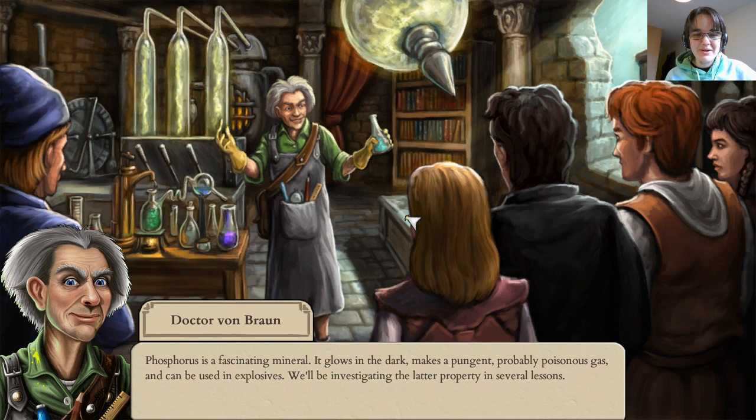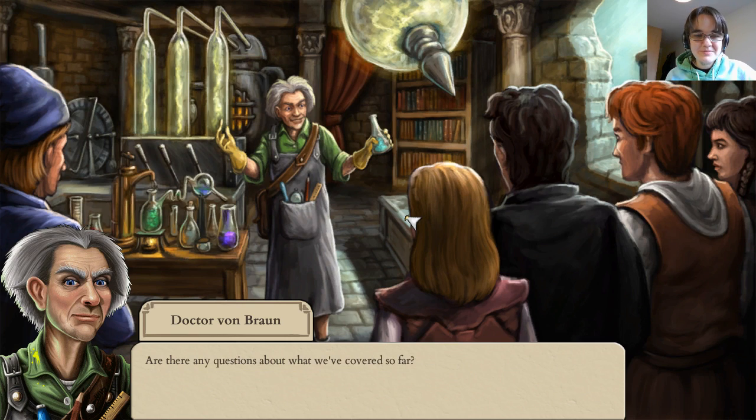Phosphorus is a fascinating mineral. It glows in the dark, makes a pungent, probably poisonous gas, and can be used in explosives. We'll be investigating the latter property in several lessons. Are there any questions about what we've covered so far?